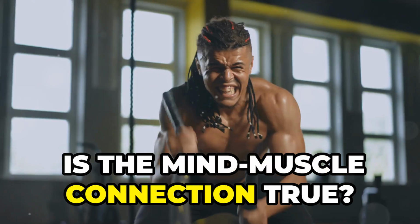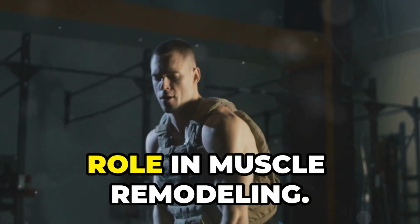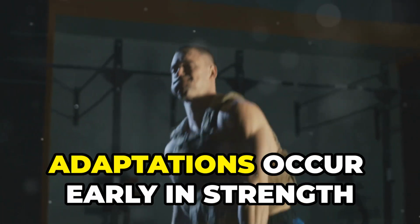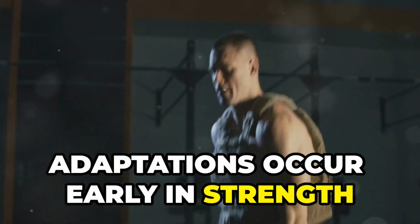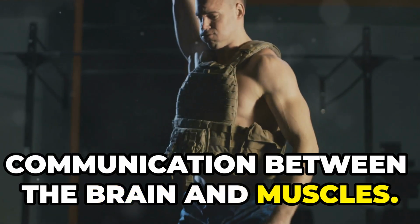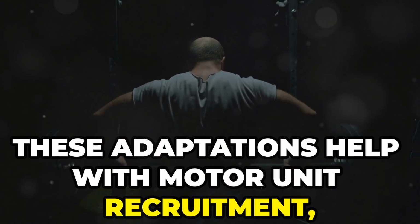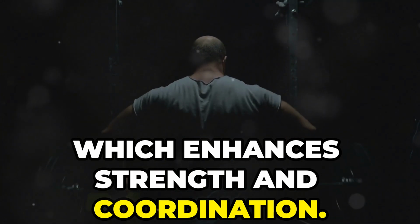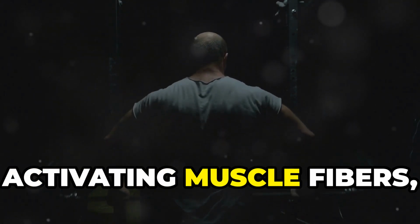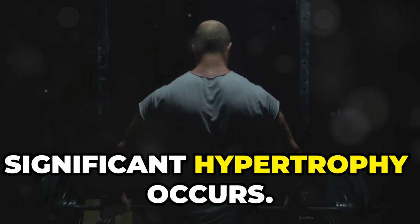Is the mind-muscle connection true? Yes. The nervous system plays an important role in muscle remodeling. Neuroplasticity or neurological adaptations occur early in strength training and involve improved communication between the brain and muscles. These adaptations help with motor unit recruitment, which enhances strength and coordination. As the body becomes more efficient at activating muscle fibers, strength increases even before significant hypertrophy occurs.